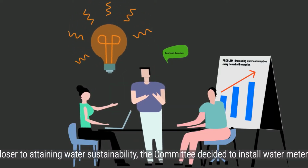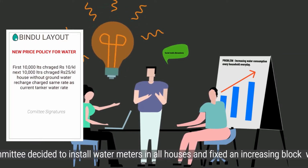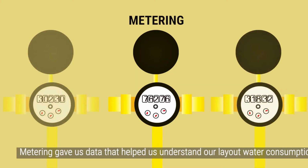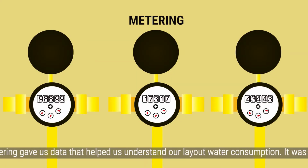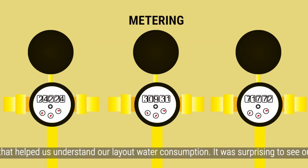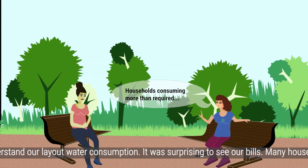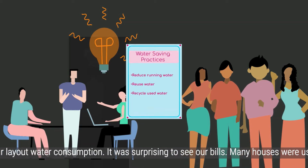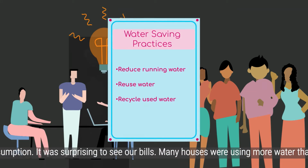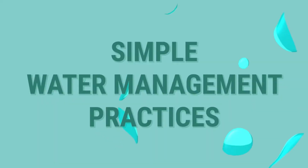In a step closer to attaining water sustainability, the committee decided to install water meters in all houses and fixed an increasing block water tariff. Metering gave us data that helped us understand our layout water consumption. It was surprising to see our bills. Many houses were using more water than required. So, we arranged another meeting involving all the residents to encourage everyone to reduce their water consumption. We also suggested a few practices to conserve water effectively.